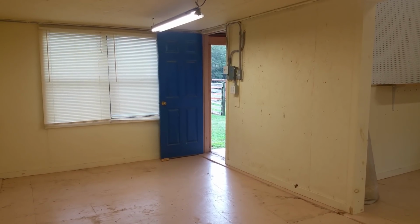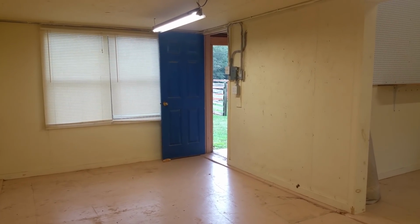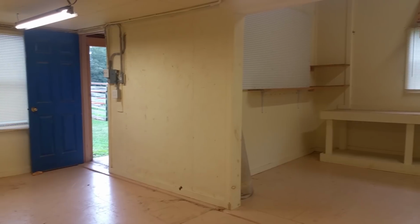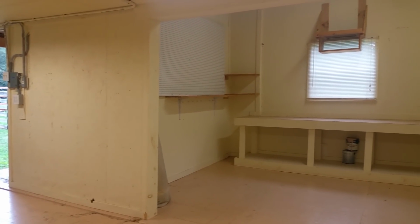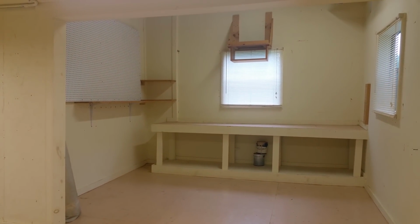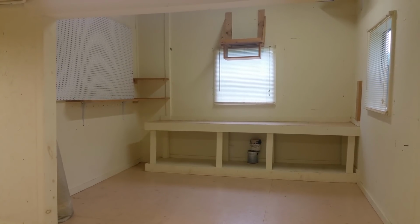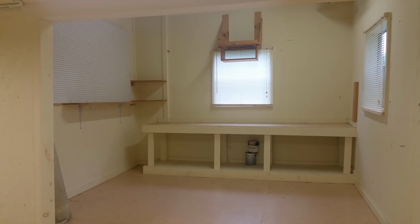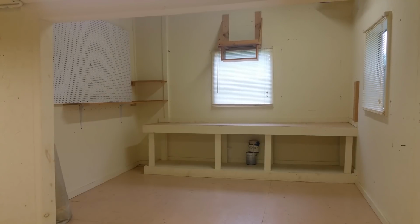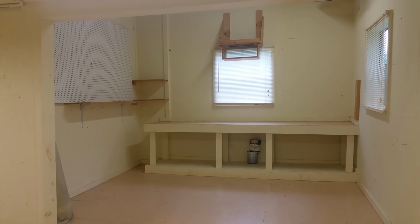This is inside the multi-purpose room. As you can see, it is fully insulated with the inside walls fully walled. There is 30 amps of electrical service with overhead lights as well as multiple plugs in this room. There's a built-in workbench. There are multiple windows. This room also has a loft area. This room, as stated before, was used as a leather shop craft area, but could easily be converted into a living space if needed.